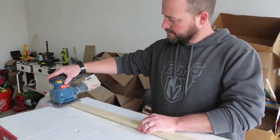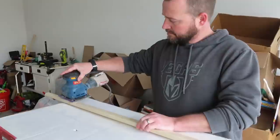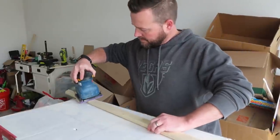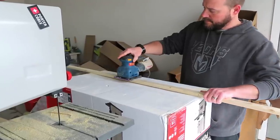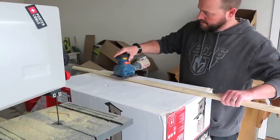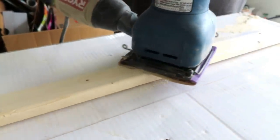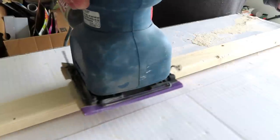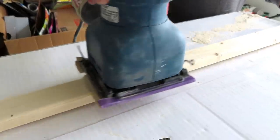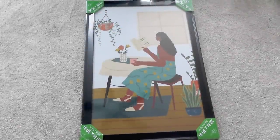So while I was upstairs doing the painting yet again, Danny was downstairs working on the wood pieces for the accent wall. He had cut them all to size and then he was just sanding them down so that they would be easy to paint. And we just went off of a basic design, nothing super fancy. You'll see here in just a little bit.